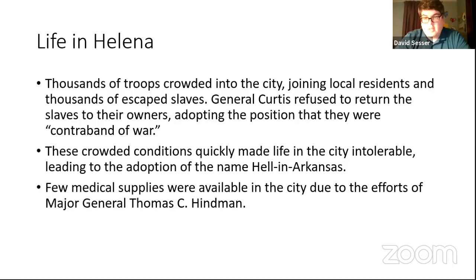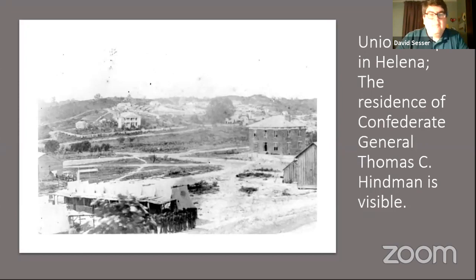Now, I have a few photos here. This is an image of Union troops at Helena. You can see a line of troops at the bottom, right in front of some tents. But what's interesting is the White House in the distance behind them. That is the home of Major General T.C. Hindman. And it was actually turned into a hospital right after the Union troops arrived in the city. Now, other hospitals were built, but that was the largest and main hospital to begin with.